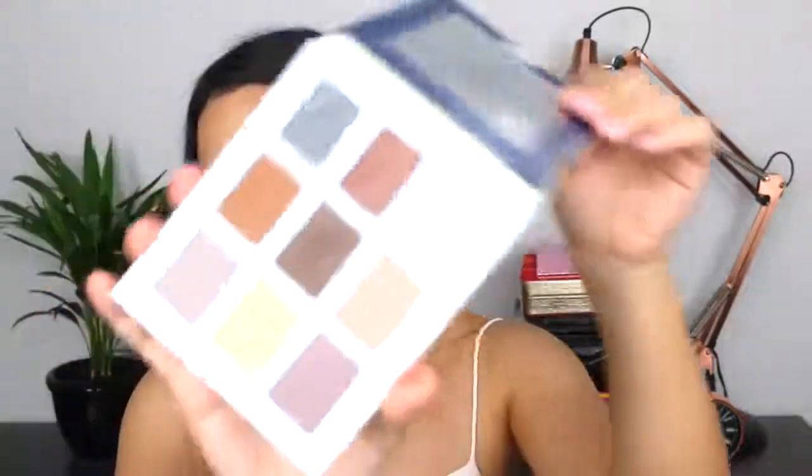Okay, this is the Meet Matte Nude from The Balm. I never use it. The shades just don't really appeal to me. I don't know, I just don't really like this palette. I have the Smashbox Shape Matters Eye Palette, and I don't like this. I don't like the colors, I don't like the formula of the shades either.